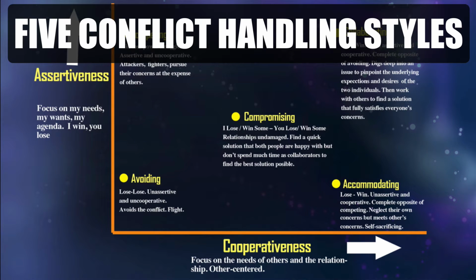Thomas and Kilman, two behavioral scientists, did a lot of work in the area of conflict resolution and came up with what is called the Thomas Kilman conflict modes. What they basically discovered was that when a person is in a conflict situation, their behavior can be described in terms of two basic dimensions. And these dimensions are assertiveness and cooperativeness.